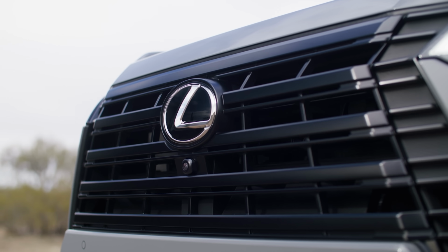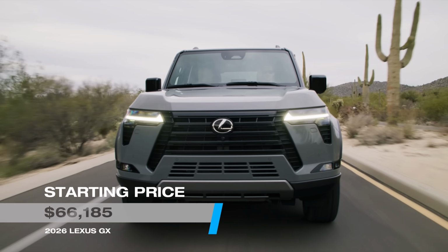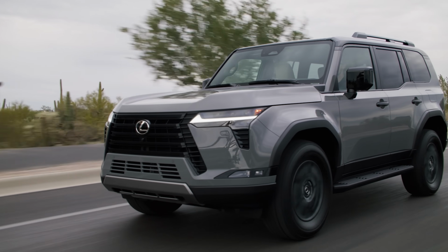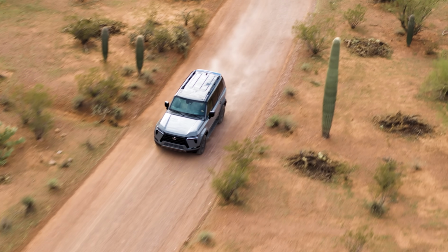And now for something completely different, we present the Lexus GX. This really isn't like anything else on our list today. It's boxy and aggressive, and if you go for the Overtrail trim, it's a capable off-roader.